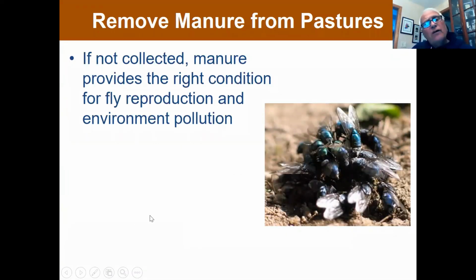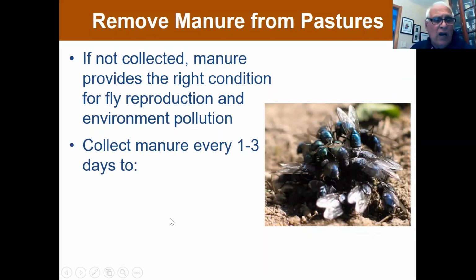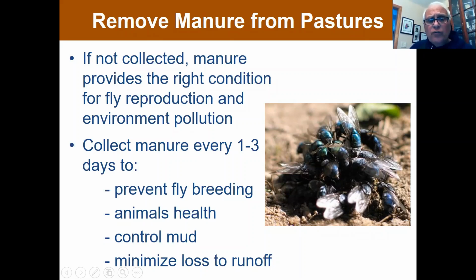Why do we have to do that? First of all, because this manure in the pasture provides a favorable condition for flies to reproduce, to lay eggs. And also, chances are that if you get a rainfall, some of this manure may get into the water bodies. So that's why we have to remove manure from pastures. How frequently? Usually every 1 to 3 days, okay? Now, we have to do that not only to prevent fly breeding, but also it's good for the animal's health, and also it controls mud and minimizes the loss of nutrients through runoff, okay?